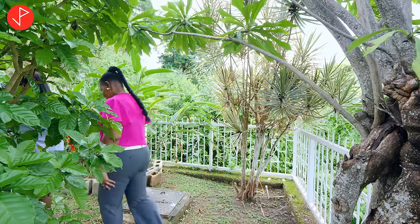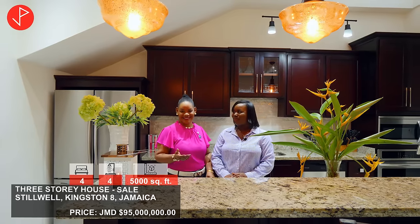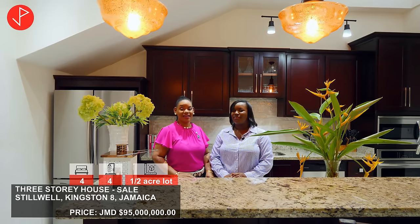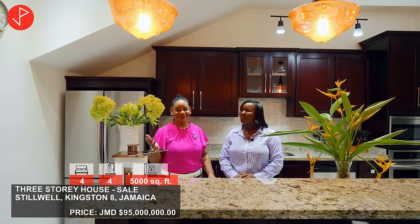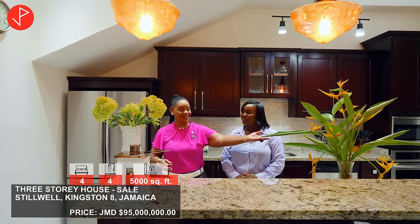So property viewers, I hope you enjoyed this tour as much as I did. Just to recap, the house is located in the upscale community of Stillwell. It's 5,000 square feet, 4 bedrooms, 4 bathrooms, all en suite, plus staff quarters. And it sits on half an acre of generously fruited land. It has an array of foliage. This actually came from the garden.